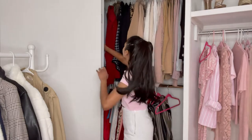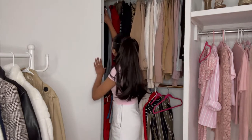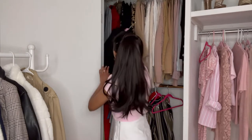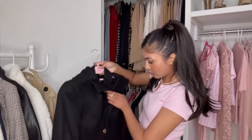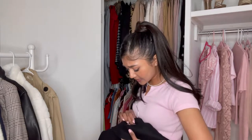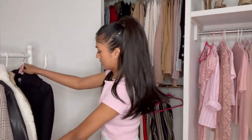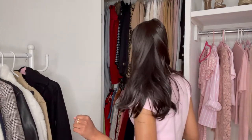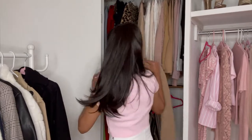I like that. Literally, I have so many coats that I just hardly ever wear. This one I don't wear because it's so linty. There's so much lint on it. I've taken it to the dry clean and it just won't clean. So we're just gonna keep it there. It looks nice. I like that. Okay. And I have this coat. This one, I guess.